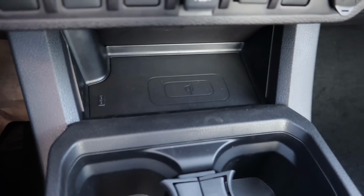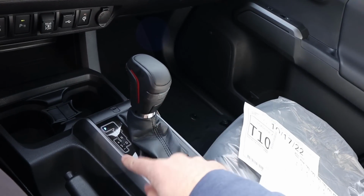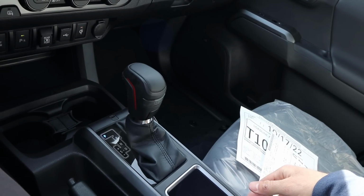You can see you also have a wireless phone charging pad, some cup holders here, and then look at the TRD Pro shifter there. It does have the manual shift function as well. Again, if you want to shift that 6-speed automatic yourself. And then we do have a sunroof here in the TRD Pro as well, which is really nice.